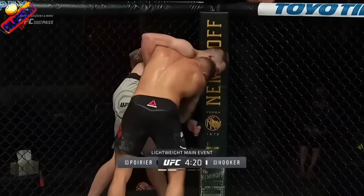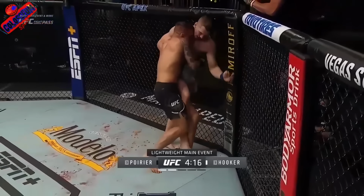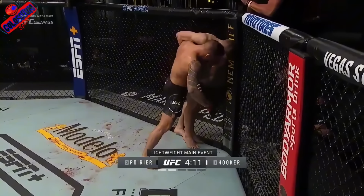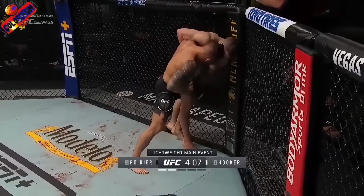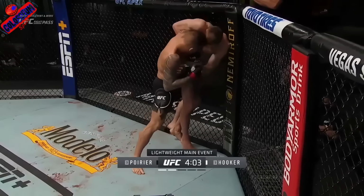He's got the whizzer. He's got his feet parallel with the fence so he can defend. Look at this. Nice trick and body lock by Poirier here. Oh, nice. Nice instincts there by Poirier. Yeah, so creative. He's like, okay, all right, I can't get the takedown, but I see your face and I have a hand for it.